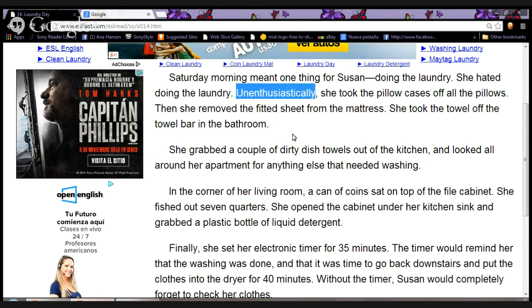Let's see, our next one is this big one. You were very close on this word. Right, very close, okay? Unenthusiastically. Unenthusiastically. Yeah, good. One more time. Unenthusiastically. Okay, excellent, excellent.